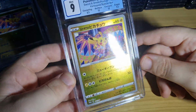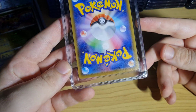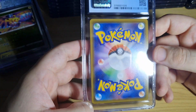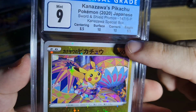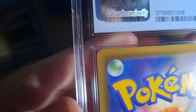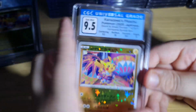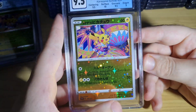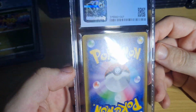So this one's 0.5 off Gem Mint, and then centering kills you. But you can see that it's obviously off centered top to bottom, really bad. And you see it's got the edges here, 9.5. Look at that, a little bit of whiting. Just super consistent grading. Yes, CGC is slowing down greatly as well, so if you want to get cards in, I'd do it sooner than later.